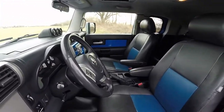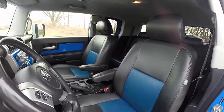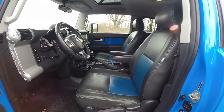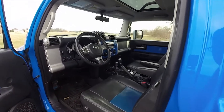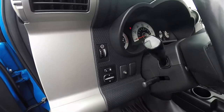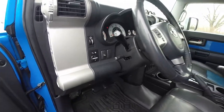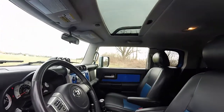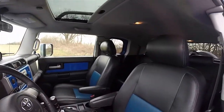The previous owners installed catskin leather interior, which does feature the blue accents as well as accent stitching. The driver's side seat is height adjustable. All seats are manually adjustable. On the dash panel, you have your dimmer switch as well as your mirror control and a leather-wrapped tilt steering wheel. Overhead, you do have a large aftermarket sunroof.